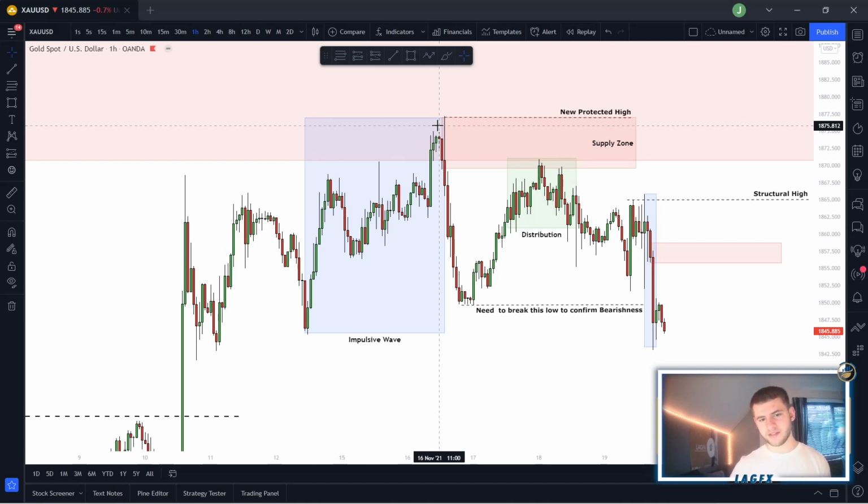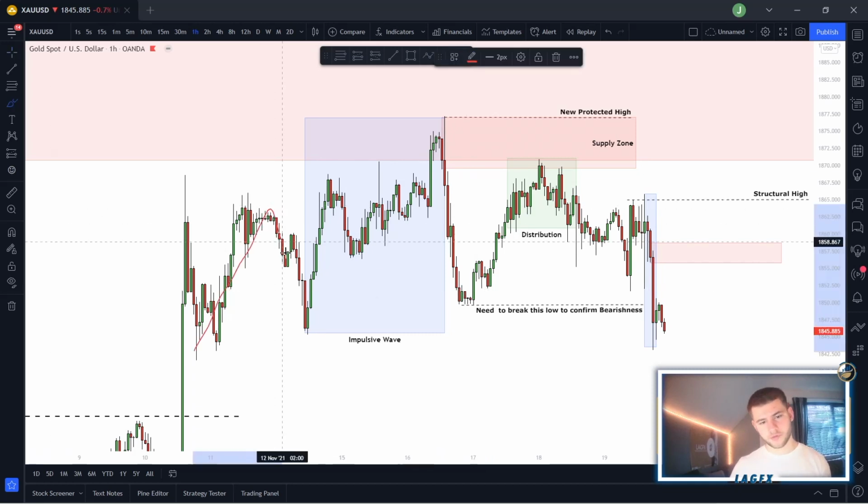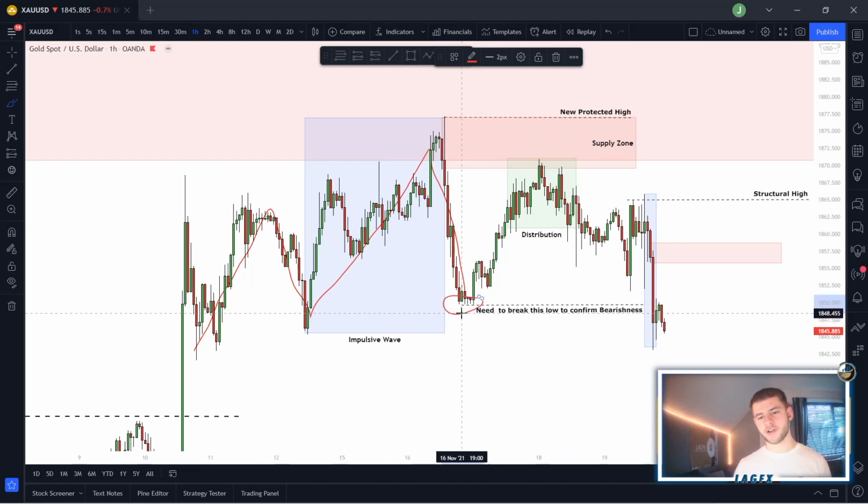So since then, we came down to set a low. However, in the scheme of things, this is still a higher low from the structure I will highlight now. So from this structure here, we see that this is still a higher low. So until this is broken, to me, a reversal is not fully confirmed. As I've highlighted here, you need to break this low to confirm bearishness.